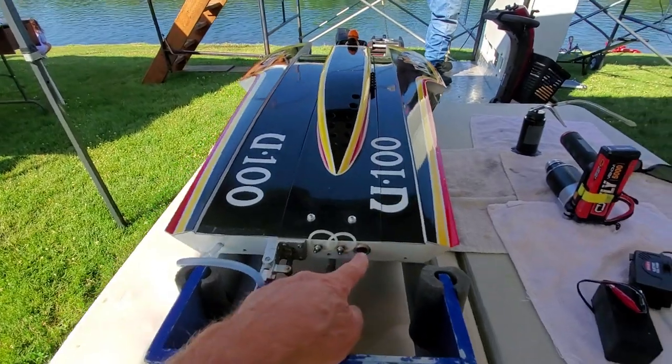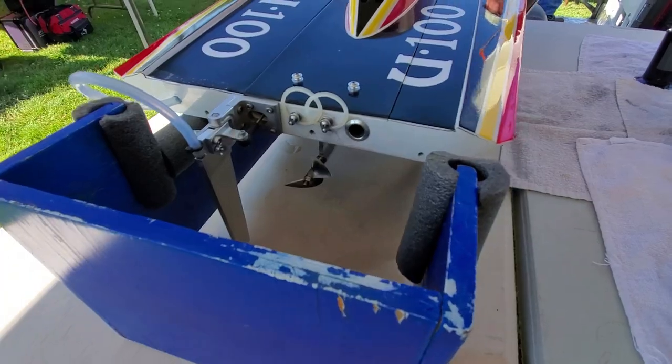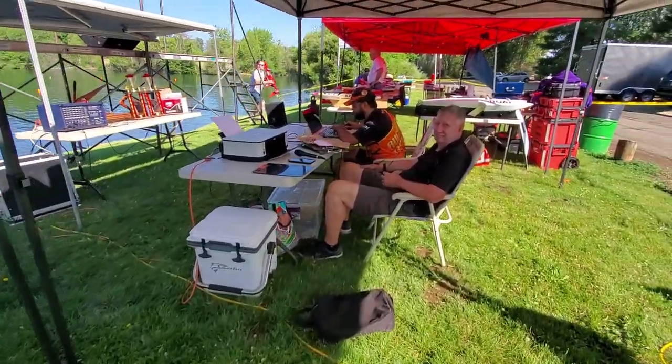Oh, it is. Why didn't you say something? I thought that prop looked like a limited prop. He's just running a small prop. Thin to beat the band. I'll bet that thing catches some RPM.